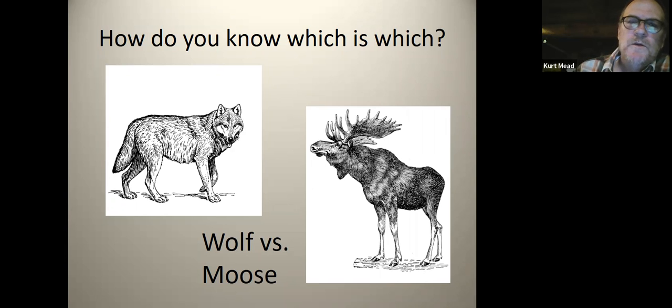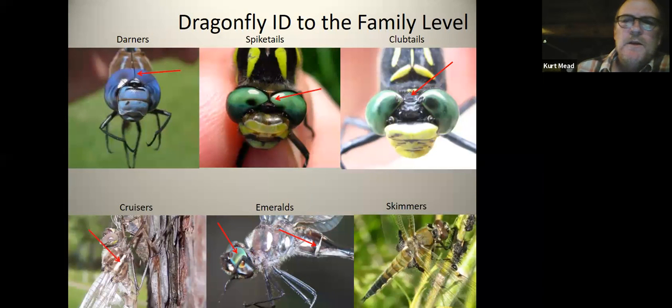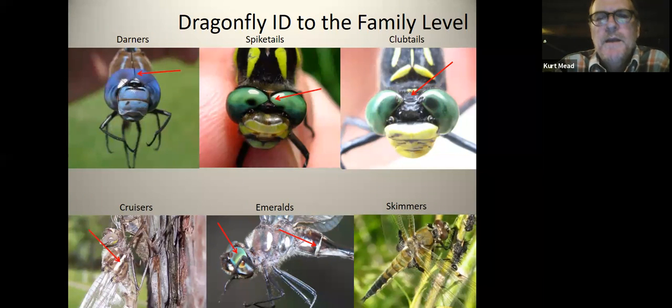And so it's the same with birds. It's the same with dragonflies. Once you start looking closely at them, you start seeing some differences that can help you figure out what group they're in, and that can aid in identification.